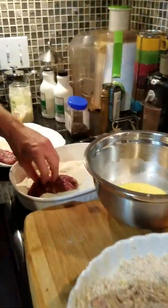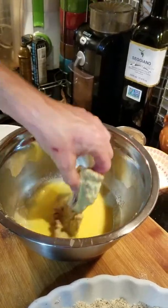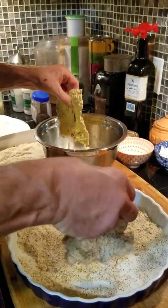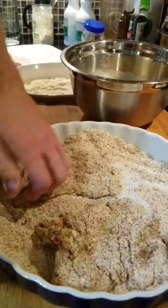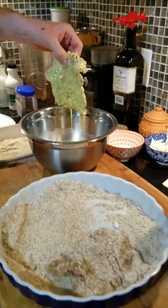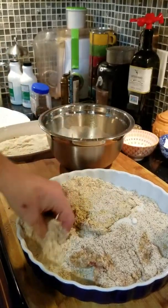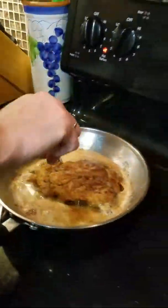Alright, here's how we double bread. We'll take it and again start it in coconut flour, in egg, let the egg drain off, then dip it in almond flour. You want to push it into the almond flour a little bit to get it breaded. Then shake it off, back into the egg. Let it drain. Then back into the almond flour for the last time. Coat it with a little bit of extra almond flour. Then, this is starting to look done. Yep, we're a little browner than we should be, but that's all right.